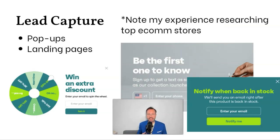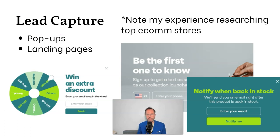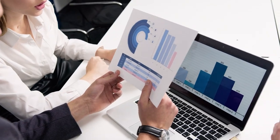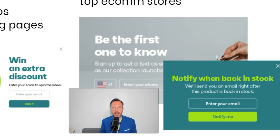Now, one of the keys to success is not just what you do when somebody's in your email system, but how you get them into the email system: lead capture. From my experience working in e-commerce software in Silicon Valley, I looked at a lot of data to try to identify the most successful, highest revenue e-commerce companies. And one pattern I noticed from analyzing a lot of them was they frequently used pop-ups to capture people's emails, to get them into their system.